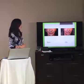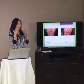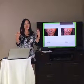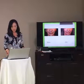So this is a before and after picture of Voluma injected just in the cheeks. And you can see that by just injecting it in the cheeks, everything just gets lifted. Nasolabial folds are less, and everything is just generally lifted.